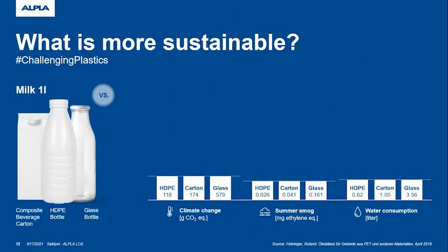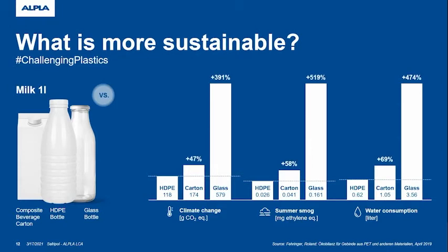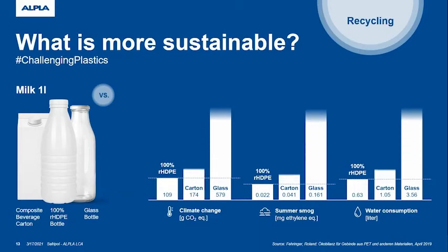Next we looked at the product milk, so milk packaging. We had there a comparison between an HDPE bottle, a glass bottle, and a compostable beverage carton container. In the middle of Europe we quite often drink milk out of a carton. The comparison shows straight away that the carton is also a very good option, but compared to an HDPE bottle, it is still better to use an HDPE bottle for the environment when you look at the factors climate change, summer smog, and water consumption.